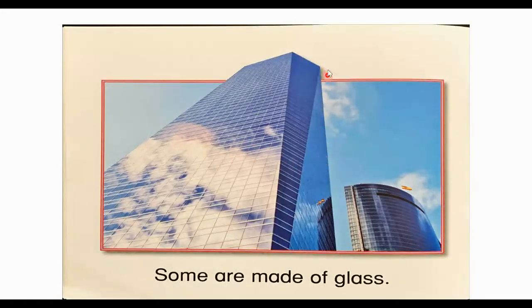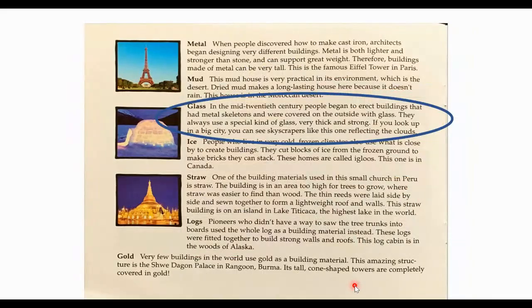Oh, here's our nice tall building, also from the beginning of the book. And we were right, it's made of glass. In the mid-20th century, people began to erect buildings that had metal skeletons and were covered on the outside with glass. They always use a special kind of glass, very thick and strong.